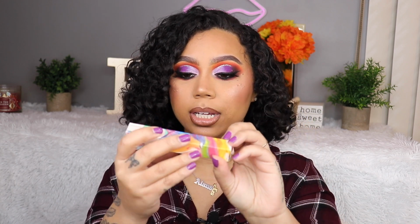This is super cool. These are called the Beautiful Mess Liquid Eye Paints. Not for anything, but I just feel like Beautiful Mess was unnecessary. You could have just said liquid eye paints. Did Beautiful Mess really need to be in there? I don't think so. They have a lot of shades of these, and I really wanted to pick up all of them because they're all beautiful.